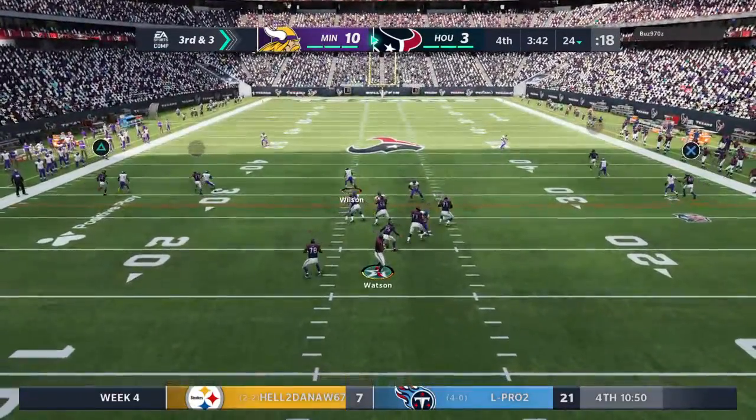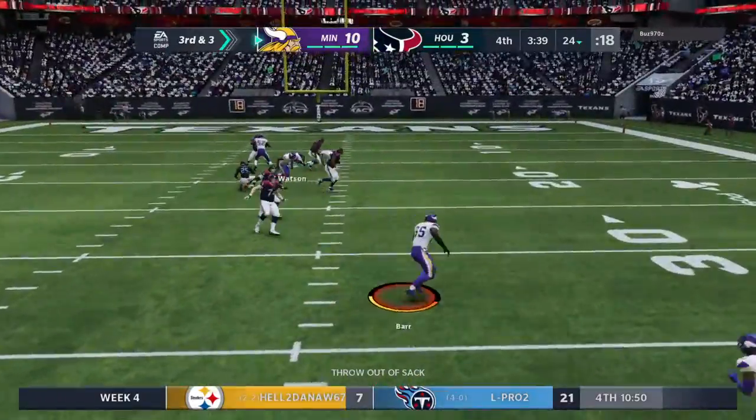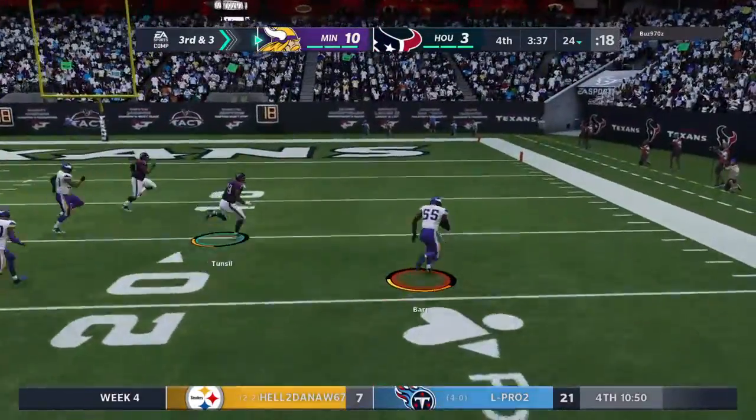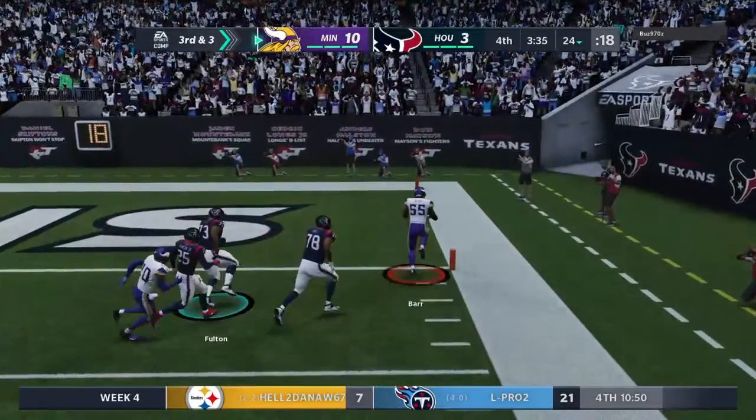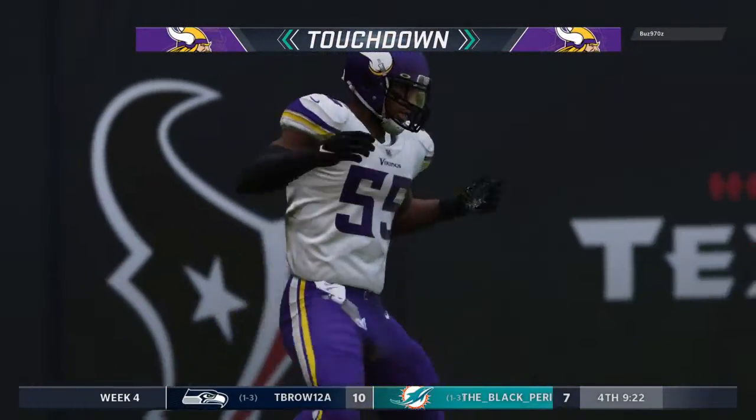I'm coming. Watson off play action, and his pass is intercepted for the 4th time today. Picked off by the Pro Bowler, Anthony Barr, and he will take this one home. It's a touchdown.